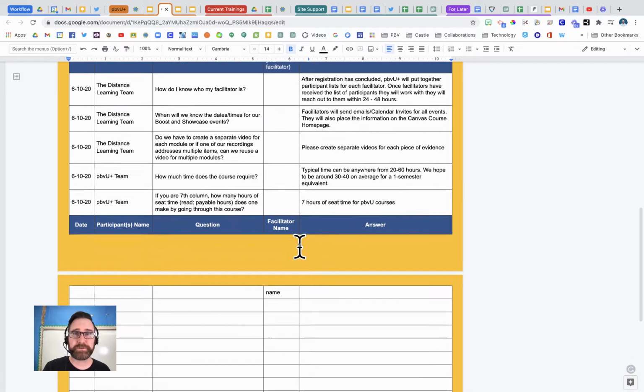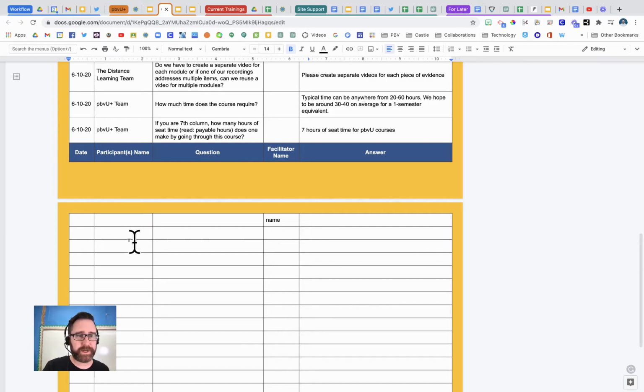Now let's find ourselves an empty row. We will type the date, our name, and our question. Then we will put the facilitator name next to it. Let's say my facilitator is Troy. The last step is to highlight the facilitator's name.